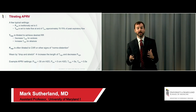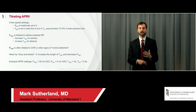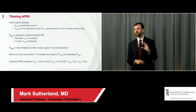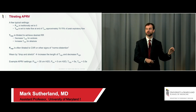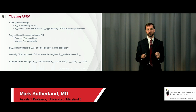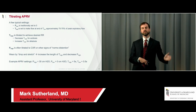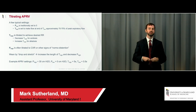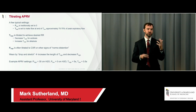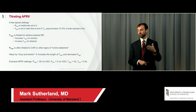T high, which is really the answer to the prior question, is titrated to achieve your desired respiratory rate. And this is where APRV gets a little counterintuitive. There is a mental leap for people more familiar with volume control and pressure control for how APRV works here. Your T high plus your T low gives you your respiratory cycle time. So if you have a T high of 5 seconds and a T low of 1 second, your respiratory cycle time is 6 seconds and you're getting 10 releases per minute, or 10 machine breaths per minute. Right? So the people who said increase respiratory rate were spot on.